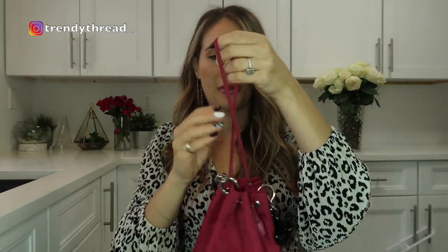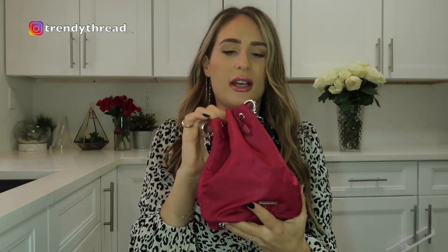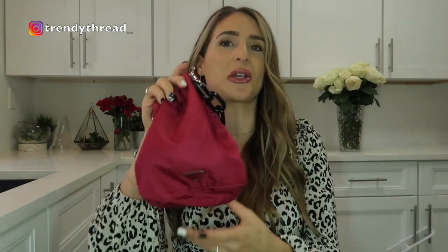You can also pull the string without the chain and just kind of hold it on your wrist like this. You can just kind of hold it like this. What's her name? Cassie has, it's called like a lunchbox bag, I want to say it's by Alexander McQueen, I'm not sure, but you just kind of hold it like this and it's super cute.